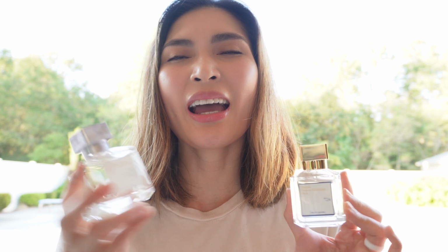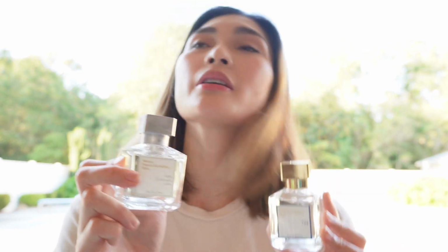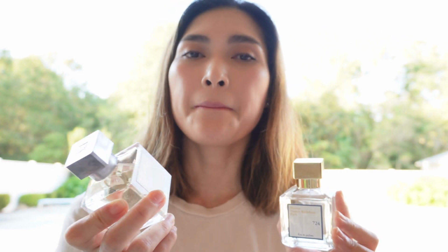The Forte to me is the one that's the happiest and the cleanest. And I say this is the cleanest because it's the freshest out of the three. In the opening and the dry down, it's the freshest.